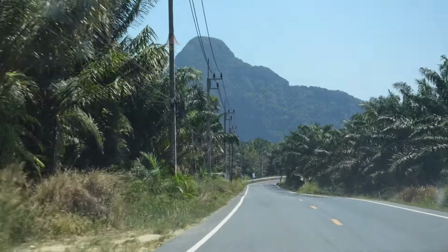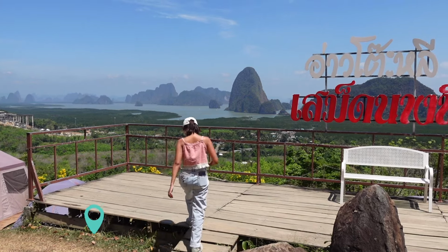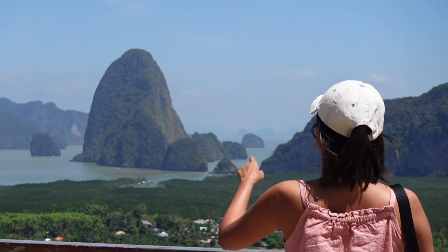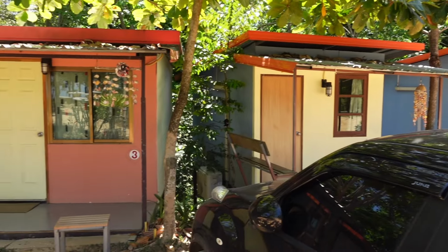Now, we are heading to Ao Tho Li viewpoint by car. We can overlook Phang Nga Bay. The view is absolutely amazing. There is a homestay as well, and we stay here for 2 nights.